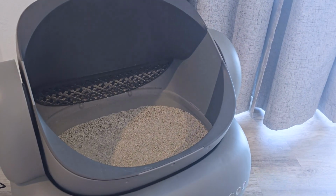Now, one note to make is since it is an open top, my cat just jumps out, like whichever way she wants to jump. And she gets litter all over the place, including on her own tail. You may want to invest in a bigger litter mat because the one that comes with the M1 is kind of small if your cat also likes to jump out and is a bit of a mess.